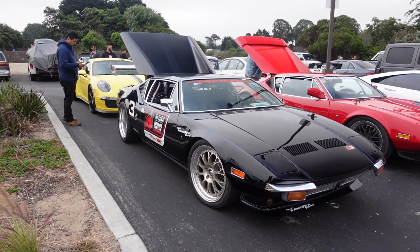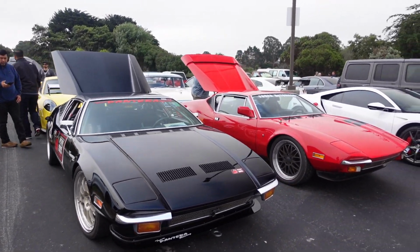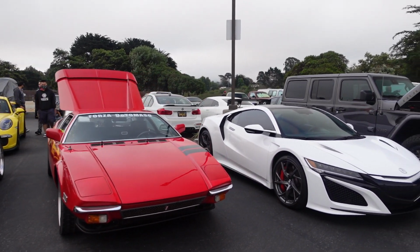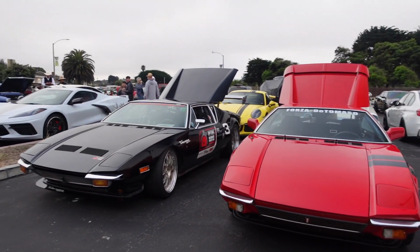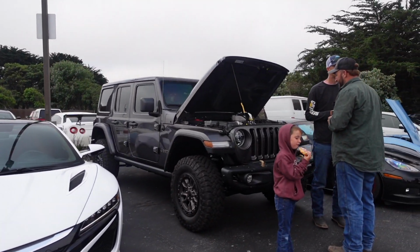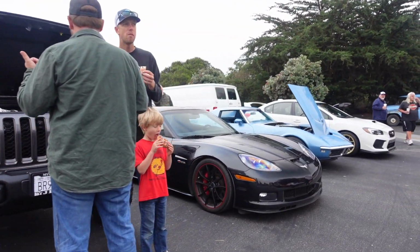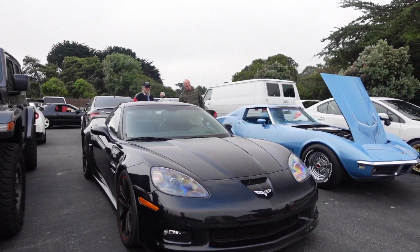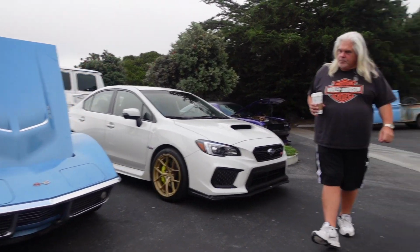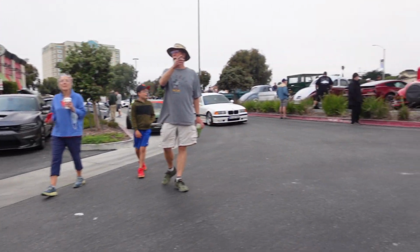Pantera, oh my lord. Beautiful. Two of them. Only ever seen one together. Woo. Pantera. Oh my god, those are cool. A C6, classic Corvette, and an STI. Let's see what's over here.